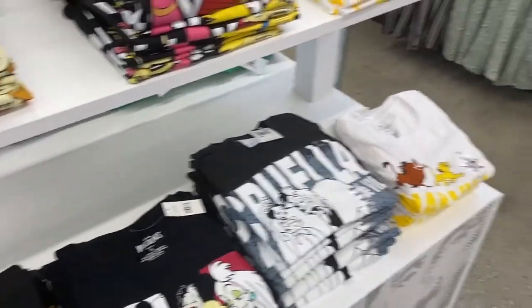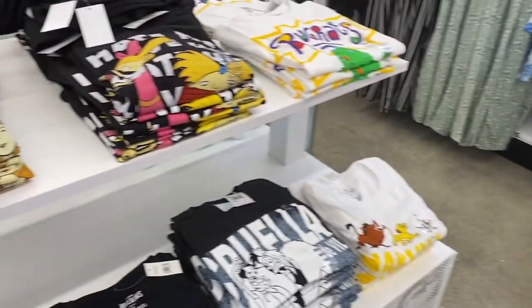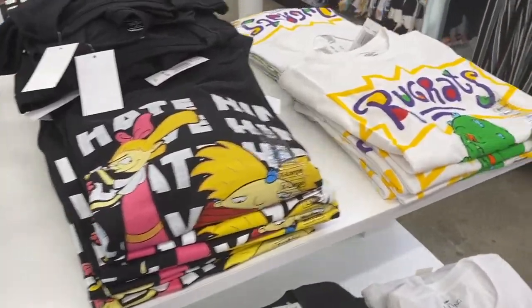Last night, I found Mommy's secret stash of candy. Yeah, she found my secret stash of candy.